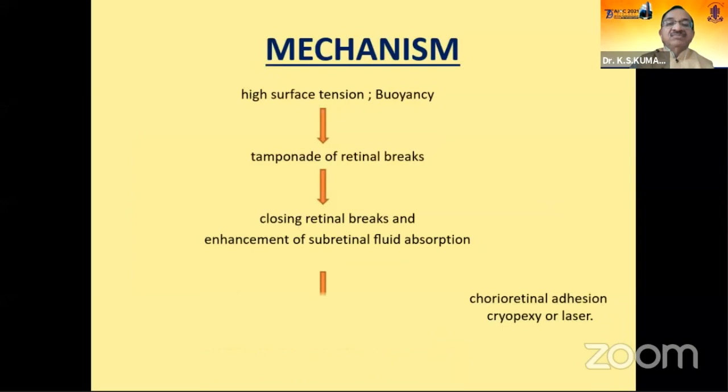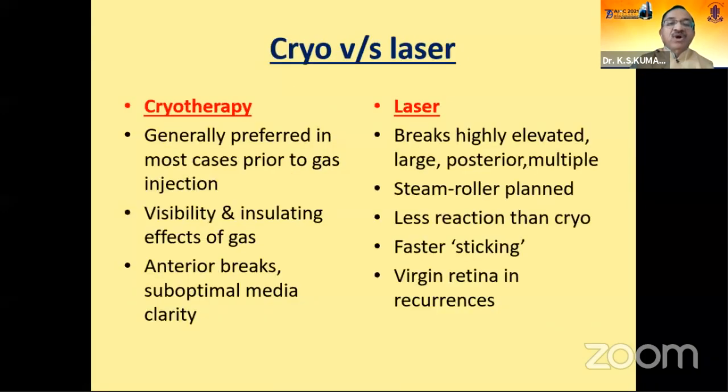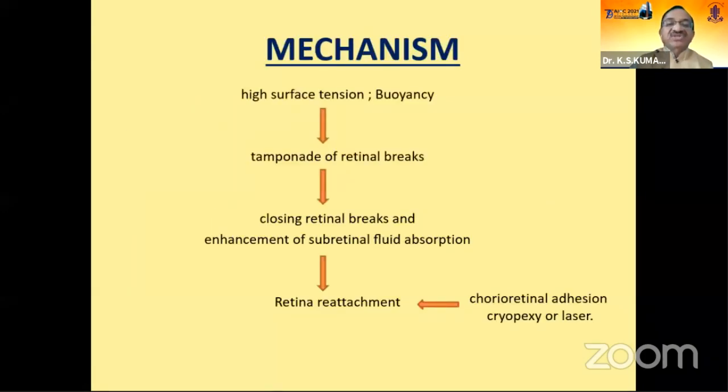So just another animation diagram to show how exactly retinal reattachment is achieved.